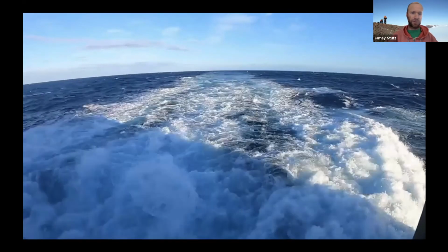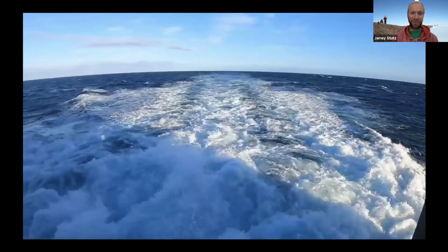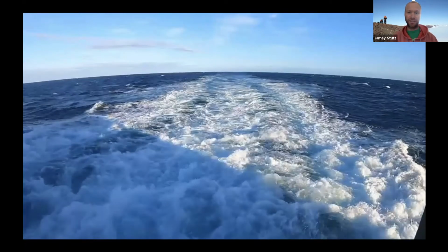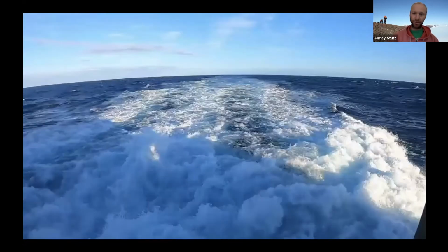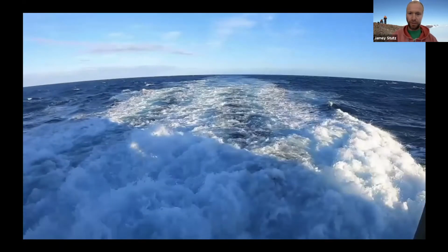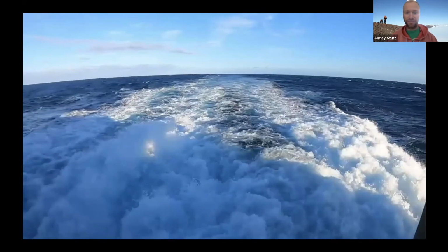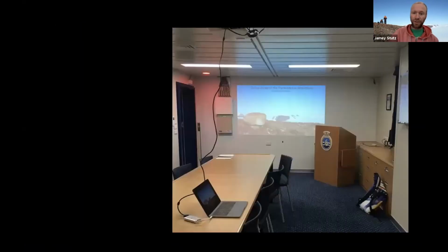So this boat, she's pretty wide, but it was quite fun to hang out on the back end and just watch us sail through. So this is as we're heading around the west coast of the North Island. And there was some watching the sea, some reading, some hanging out, which kind of reminded me of downtime in Antarctica. But the other cool thing that I managed to pull off was giving a science talk.